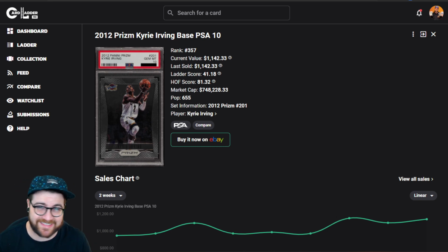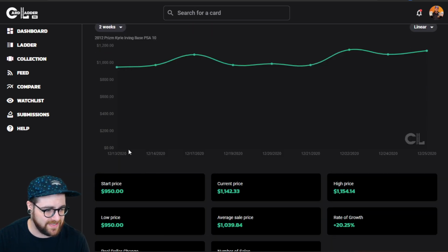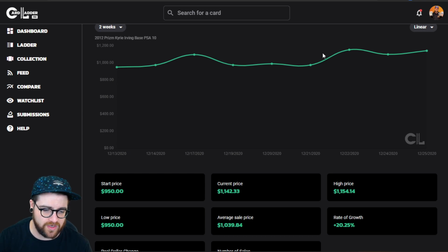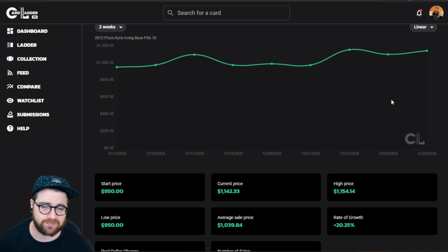And, I mean, this team honestly looks pretty darn good and an absolute competitor in the Eastern Conference. Let's take a look at his sales chart. Taking a look here on Card Ladder, 2 weeks, you can see the PSA 10 starting price was at $950. Most recent sale price was for $1,154.14. That was on Christmas. That's a growth rate of 20%.